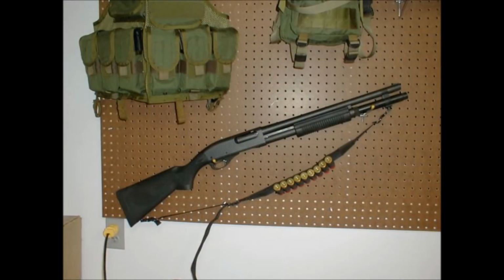The shotgun I used was a basic Remington 870 HD, 18-inch cylinder bore with 6+1 capacity. It featured a bead sight only.